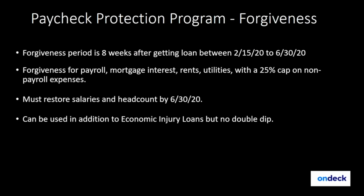Now, you can use this loan in addition to the economic injury disaster loan. So if you get an EIDL loan, that's fine. Just make sure you don't double dip, which means don't take funds from the economic injury disaster loan and use it to pay for payroll and then ask for forgiveness under the Paycheck Protection Program. You can't double dip. My recommendation, if you're going to get either or both of these loans, is to set up separate bank accounts for them both and put the money segregated into both of those accounts so you can easily track the expenditures you're making out of both, just in case you ever get audited in the future.